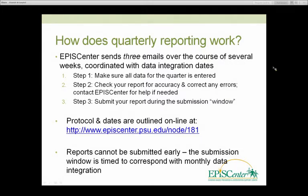We'll send another email in mid-January, a couple of weeks after the quarter ends. We send a second email reminding you that you need to be writing your Inspire report, looking over it, making sure it's accurate, and that you can catch anything that looks off and correct any errors. During this time, you can contact us for help if needed. And then lastly, we will send an email saying it's time to submit your report. And by that point, all the data should be in because you've done step 1. Your report should be accurate because you've done step 2. And you would run your report and submit it to us.